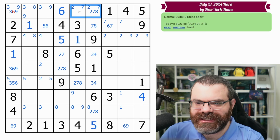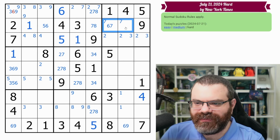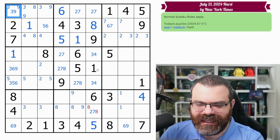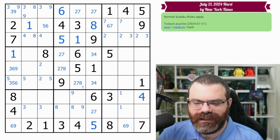That makes this a hidden 2, 7. No, it doesn't make... Oh, why do I have these pointing 7s, and I should have been filling 8 here a while ago, I think. Yeah, this can't be 7 because of the pointing 7s from here. So that's 8. And then we're left with a 2, 7 pair. Oof, I missed that. All right. So that's all cleaned up. 2, 7 pair here. 2, 7, 8.